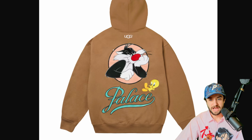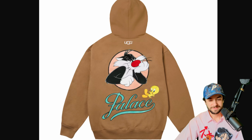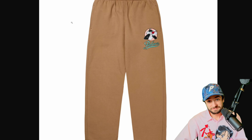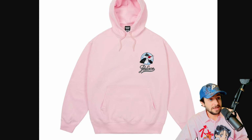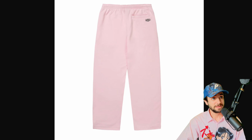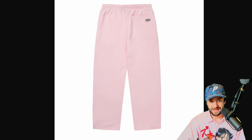So probably not the best time for me to cop, and I'm likely gonna save and put my money towards some IRL in-store experience stuff. But if you're a big Sylvester fan, Tweety Bird fan, you like Palace, this is for you. I mean, the colorways are solid. I like those browns. Hey, now we got pink, you know, Palace on the pants, the backside of the sweatpant there. Would have been nice to get the Palace on this one, but I guess they didn't want to do that on all of them.